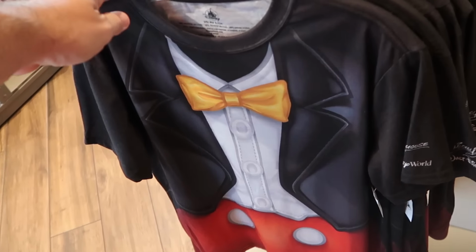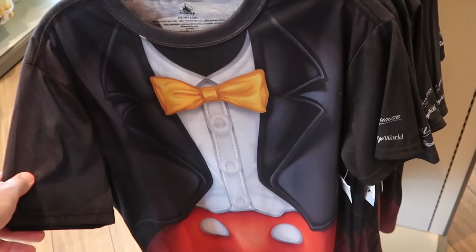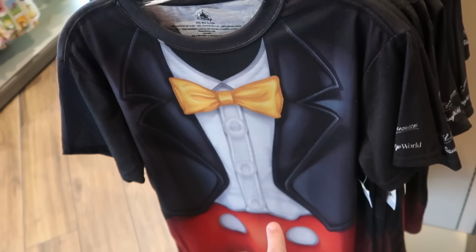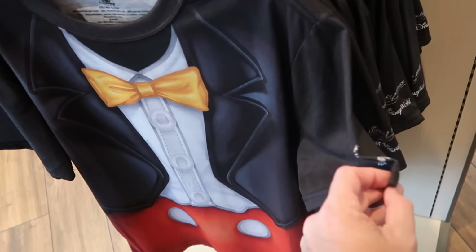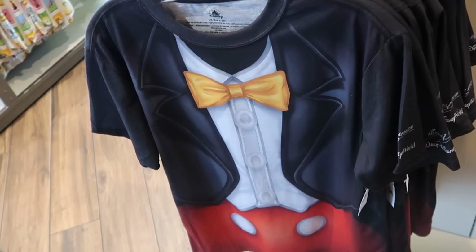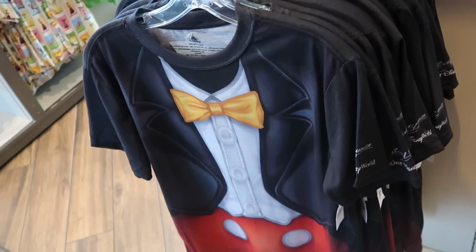And literally right behind me is a whole slew of brand new adult size unisex shirts. This is the new Mickey Mouse one with the fancy jacket with the bow tie. This one even has Mickey's facsimile signature and Walt Disney World on the sleeve. Again, these are $40 a piece.